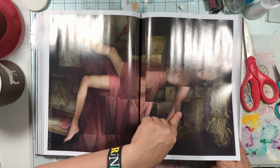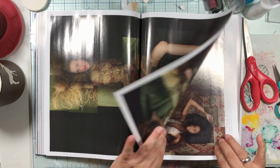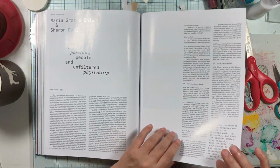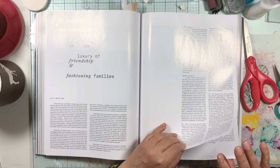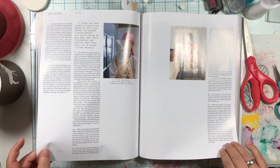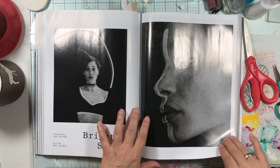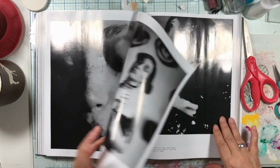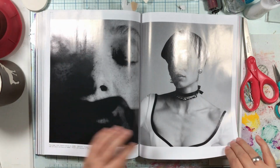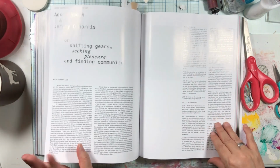Oh, look, that's a cool picture where they took little bits of her. Not very good for magazine collage. Tilda Swinton, I know her. She was in The Girl with the Dragon Tattoo. She is very white. I don't think these are great pictures for my magazine collage.